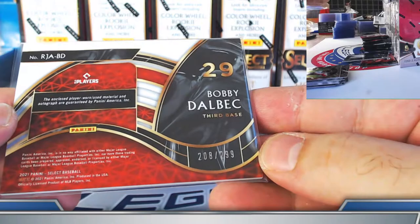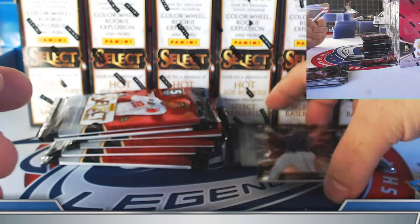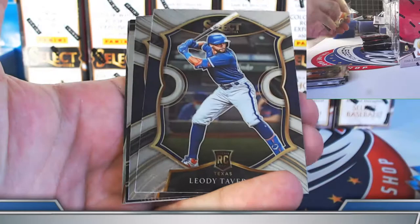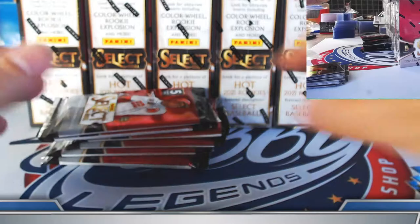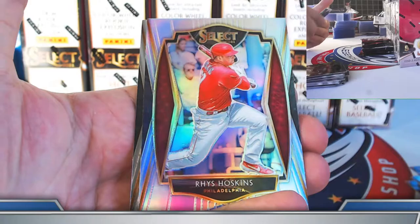Congrats. This one is numbered 208 out of 299. Jordan. Sparks insert. Louis Patino. Base. Bray Singer, Hot Rookies. Reese Hoskins on the Silver Prism, Casey Mize base.